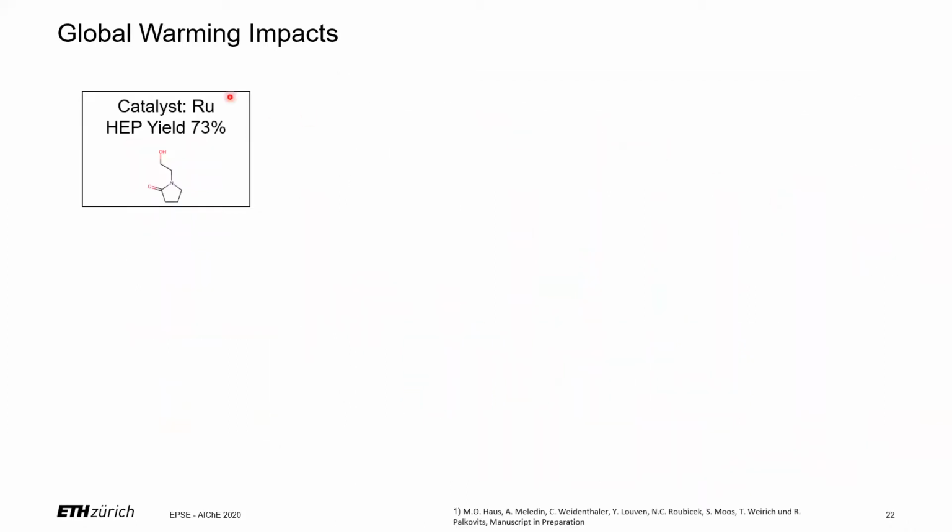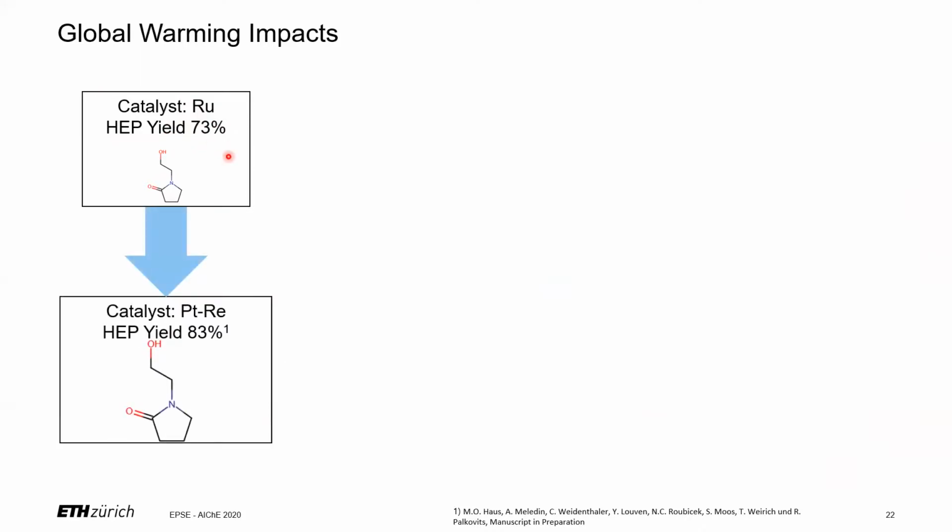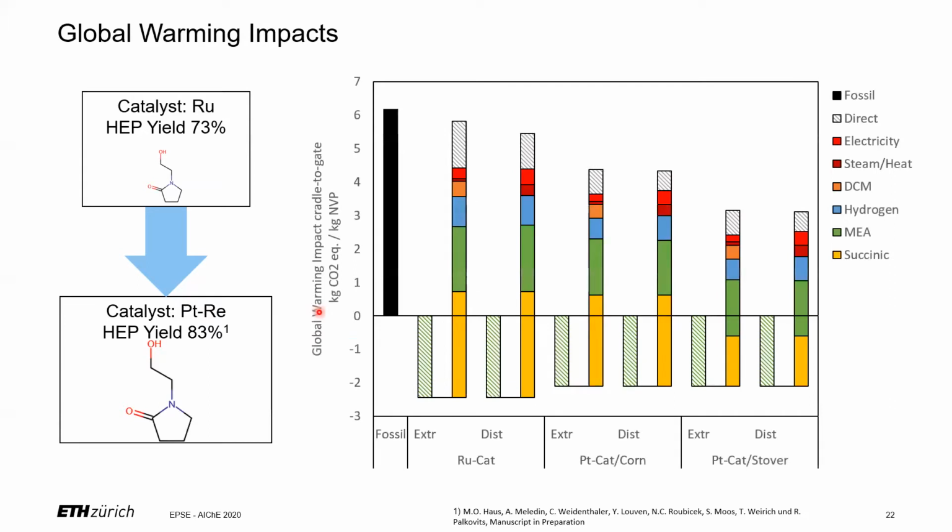And in the slide before, I indicated that improving the catalyst might also be a way to reduce our impact. And here's some new exciting science: in the original publication, a ruthenium catalyst was used with a 73% yield, and Moritz continued working in the lab, and they're now using a platinum rhenium catalyst where actually yields of 83% are achieved. So the yield increased quite significantly. And if we now basically hotfix this into our process simulation, we can see that just by improving the catalyst, sticking with the high impact feedstock, we have a reduction of 30%. And if we change the catalyst and the feedstock, our reductions get up to 60%, which I think are quite significant reductions, already worth talking about.